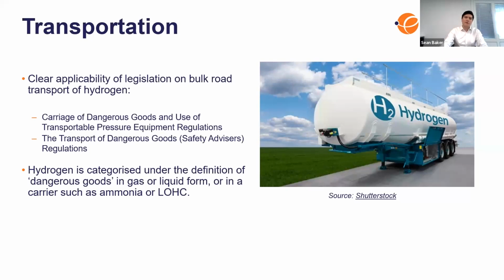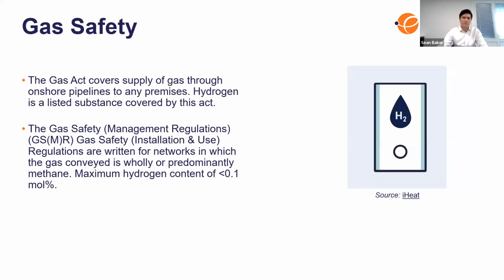Similarly, for road transportation, hydrogen comes under the classification of dangerous goods under existing legislation, and that's when it's transported in gaseous form, liquid, or within chemical carriers like ammonia. So again, no gaps in coverage for this scope. Next slide. Gas safety is a slightly more contentious area.